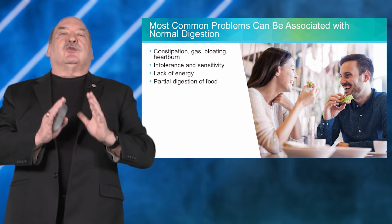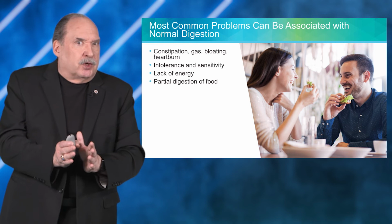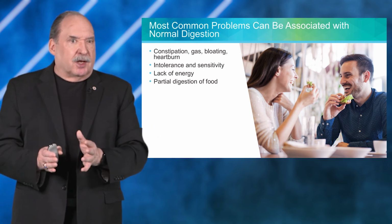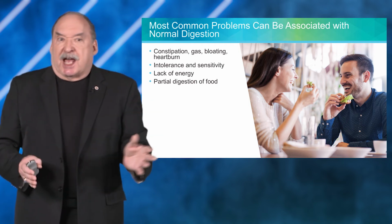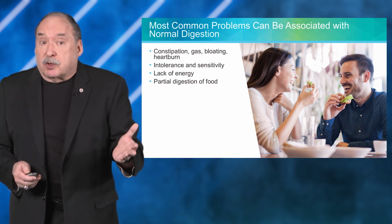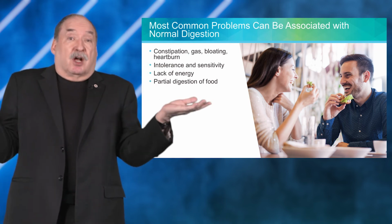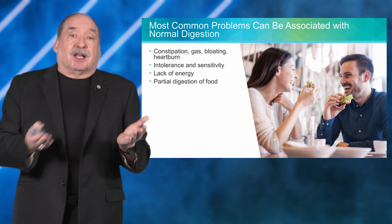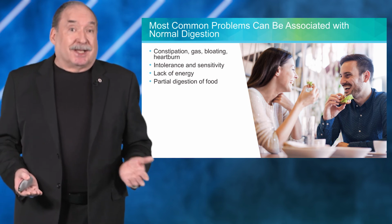So, if you don't have enough digestive enzyme, if you eat a food for which you don't have a corresponding enzyme to break it down, you're not going to feel good. You're going to have gas and bloating, the most common things. You may have heartburn. You may have constipation. You could have diarrhea. You could have it on the other end of the scale. And intolerances and food sensitivities very often are only a lack of an enzyme. And the best illustration of that is lactose.